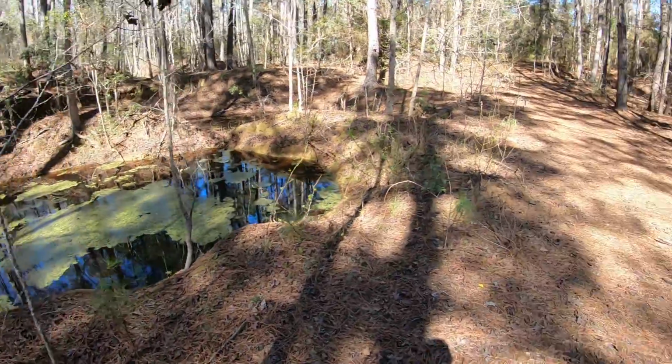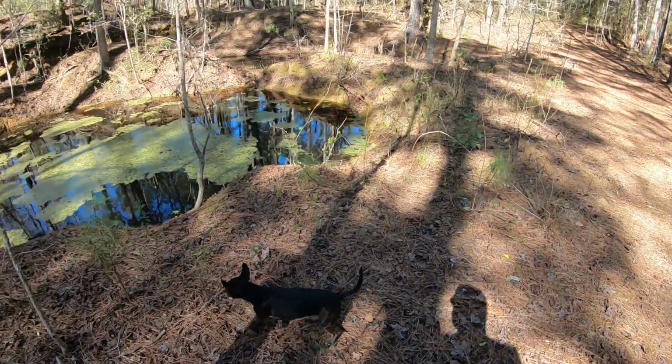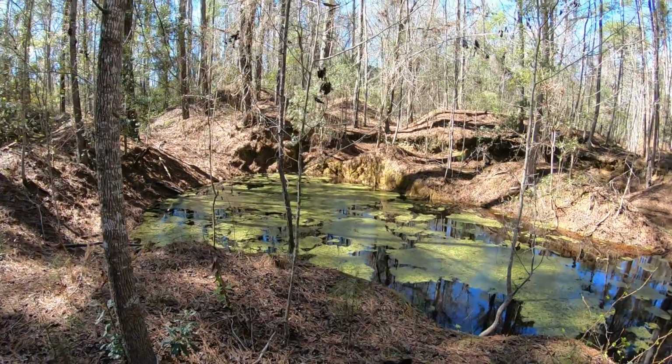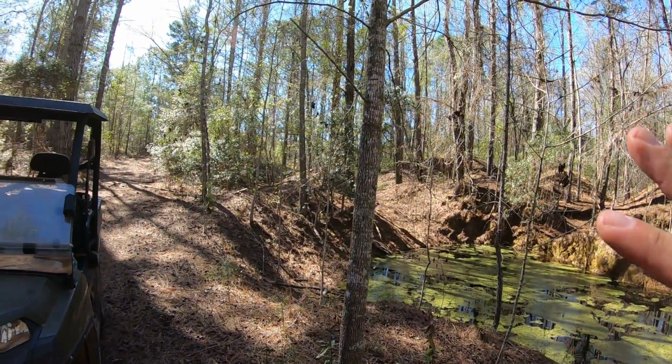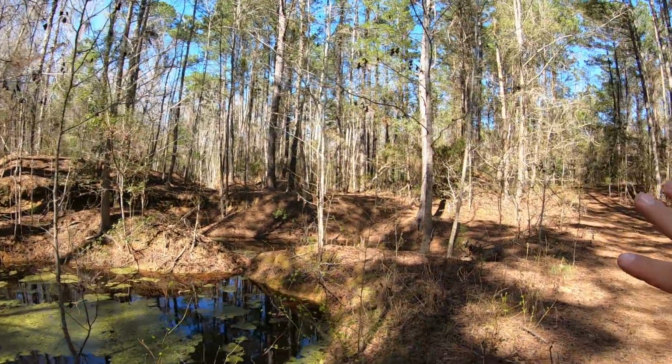So I wanted to stop here. You look out for snakes, little man, and show y'all a very unique part of the property. I actually love this area right here. It feels like we're up in South Carolina, North Carolina to me. This is the top side of the property.